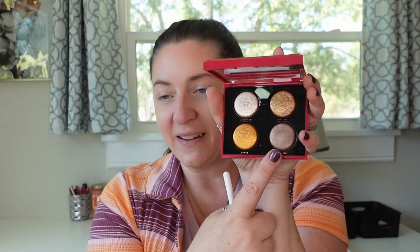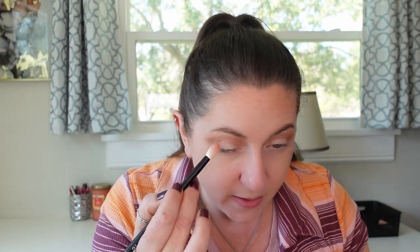So let's go into this palette and let's do this shade in the crease. I'm going to take this citrine one, potentially in the outer corner, and Moonstone is going all over my lid for sure. It is not really buildable. It's more of a sheer formula, which I anticipated not only from the shade, which looks like a little brownish gray, but also because it's this satin finish baked formula. I'm going into citrine. I hope I'm making the right decision.